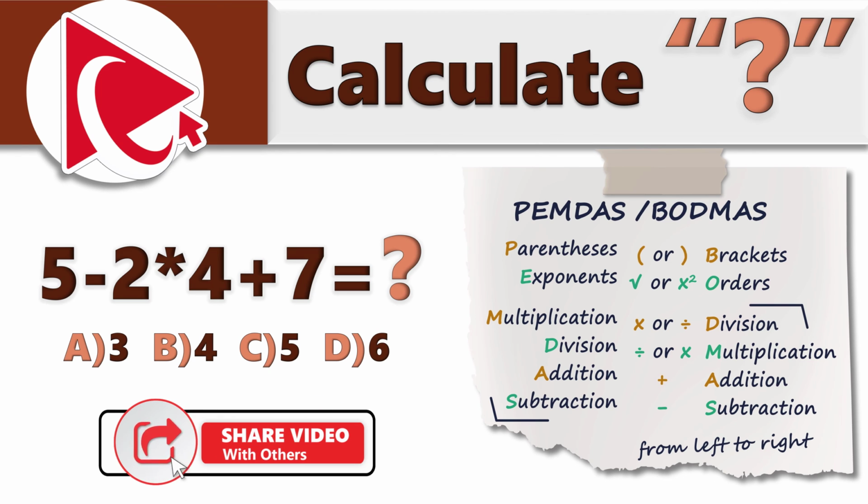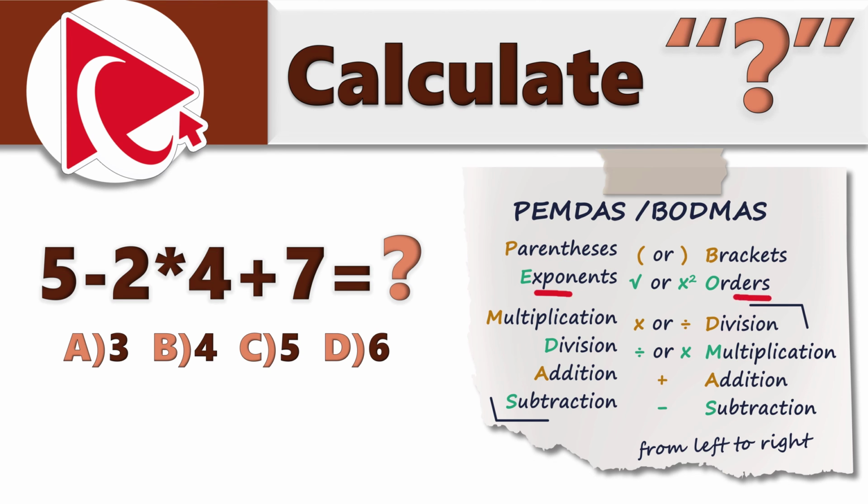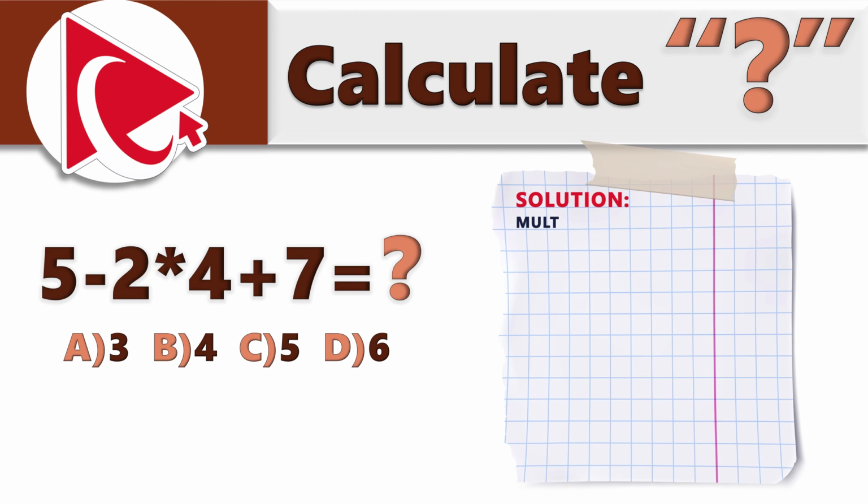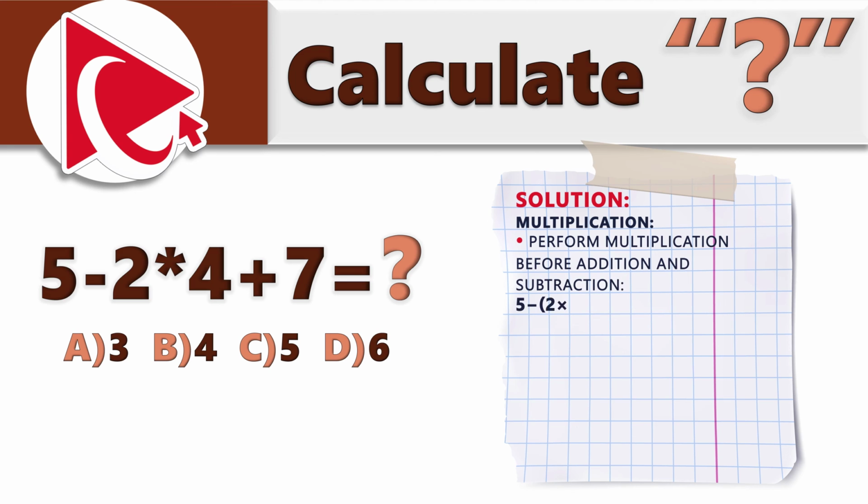You might have heard the term PEMDAS, which stands for parentheses, brackets, exponents, orders, multiplications, divisions, addition and subtraction, which is also known as BAMDAS, and represents the correct way to perform calculations. Let's apply this order to this expression. We first need to do multiplication. 2 multiplied by 4 equals 8. So the updated expression will be 5 minus 8 plus 7.